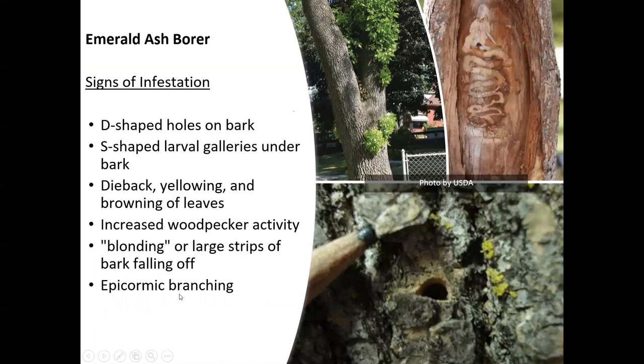Some signs of infestation include D-shaped holes on the bark, which you see in that bottom right picture, or X-shaped galleries, the top picture. S-shaped galleries will be under the bark. You'll see leaf dieback, yellowing, browning, increased woodpecker activity. That's something to look for. Blonding, or large strips of bark just coming off the tree.